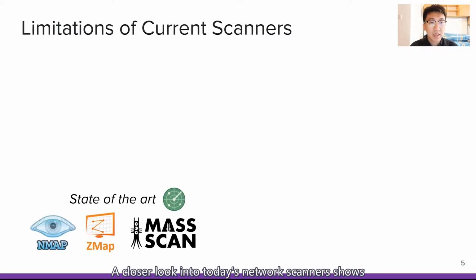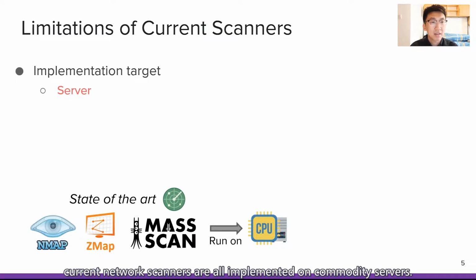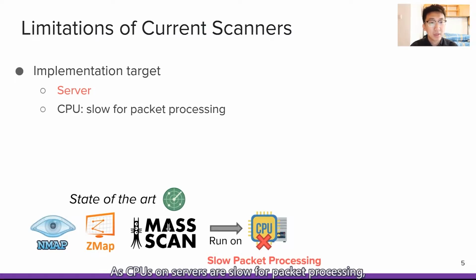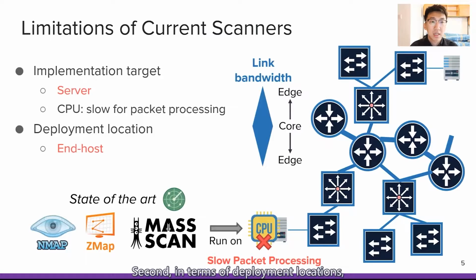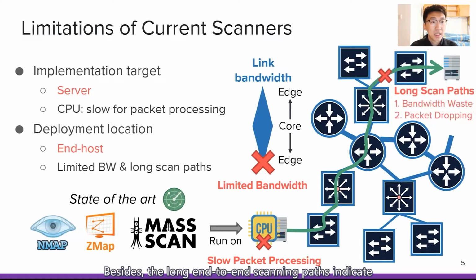A closer look into today's network scanners shows they are fundamentally limited by two factors. First, in terms of implementation targets, current network scanners are all implemented on commodity servers. As CPUs on servers are slow for packet processing, the scanning speed of the CPU-based scanners is intrinsically limited. Second, in terms of deployment locations, current network scanners are all located at the network edge, where the link has limited bandwidth but needs to sustain all the probe traffic. Besides, the long end-to-end scanning paths indicate more bandwidth waste for networks and larger possibilities of undesirable packet dropping.